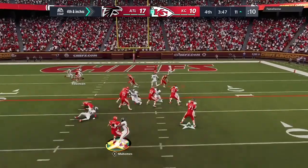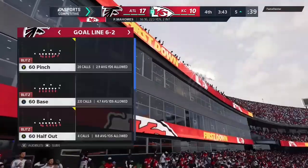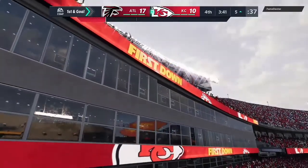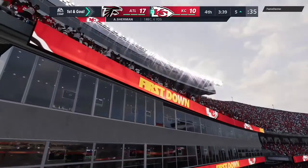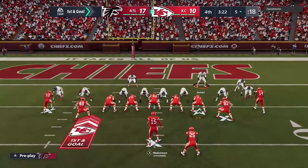They'll go for it. It's Mahomes. This will be caught at about the 6. And the Chiefs are going to have first and goal as they try to finish off this drive with 6 points. They get 6 yards going for it on fourth, and now it's first and goal.